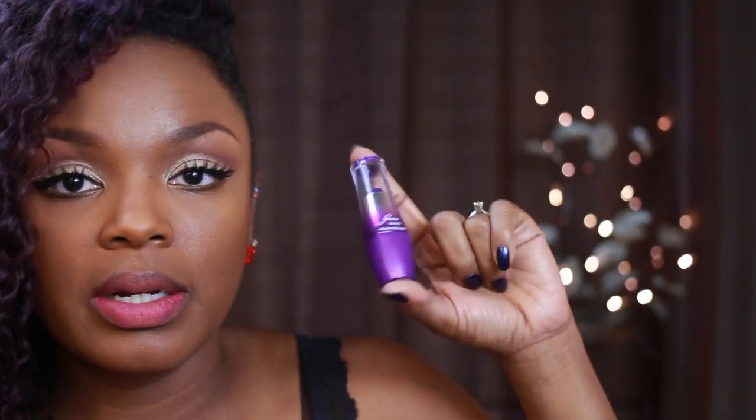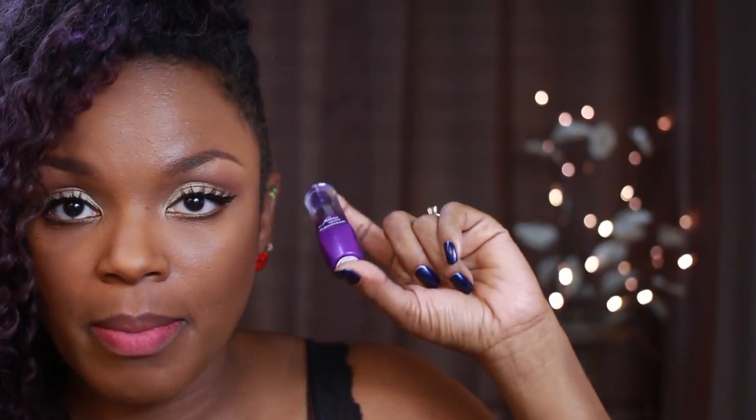All right, so this one here is one of the main reasons why I bought this whole collection, and this one is called Purple Machine. I have tried this one on already. I had to. I actually wore it in the last video. I don't know if I'm going to post it before this one or after this one. But I did do a video with this on. And this is what it looks like.